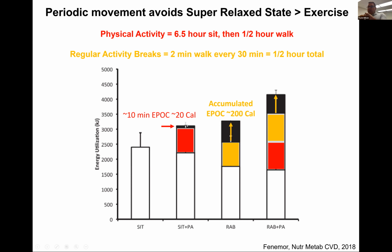But if you then walk for 2 minutes every half hour, so that the total amount of walking through your day is the same half hour, but it's broken up throughout the day, each of those 2-minute walks has the same calorie burn afterwards as if you'd walked for a half hour. So you use up 20 calories walking, and you burn 20 calories after you've stopped walking. And you keep repeating that, and you end up with as much EPOC, excess post-exercise oxygen consumption, that's this black box here, as the calories used up in walking itself.